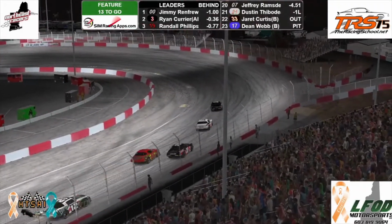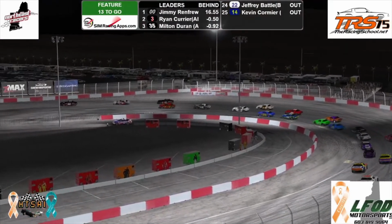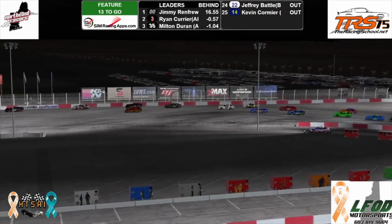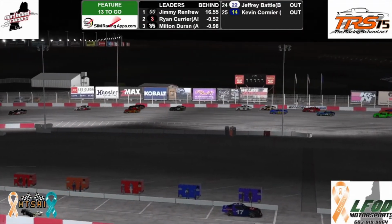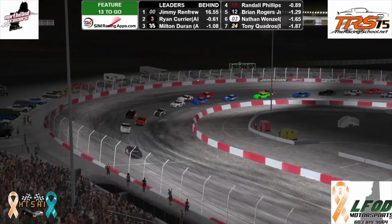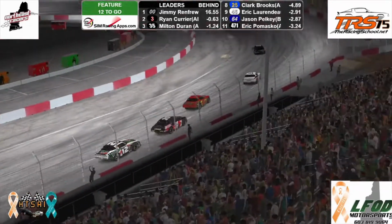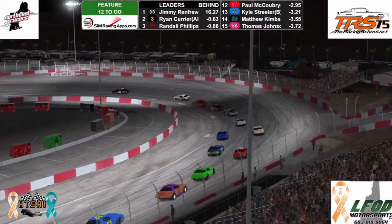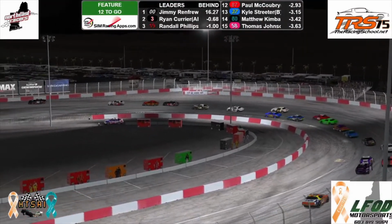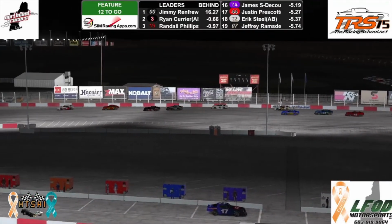Meanwhile, the 35 back there, he is to the outside. That is Milton Durhan, one of the new guys. He's outside of points leader, the 19 of Randy Phillips. Randy's still trying to fight back and get that third place finish. Tony Quadros still back in 7th. So the 19, as he slides back up into 3rd, the 19 is going to increase his points lead tonight. It does look like, if things finish as they are, 12 laps to go. Tony Quadros about to get past too.